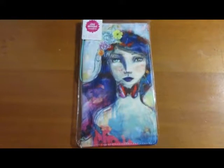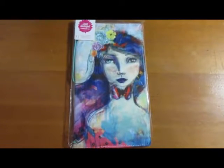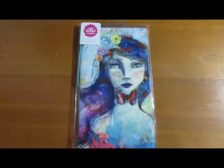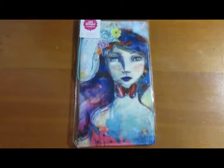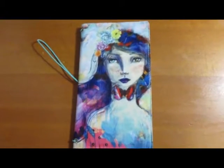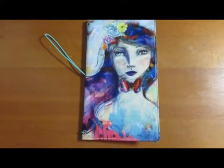Next up is this really gorgeous butterfly book by Jane Davenport. I plan on using this when I travel to jot down where I've been and what we were thinking and what we did.